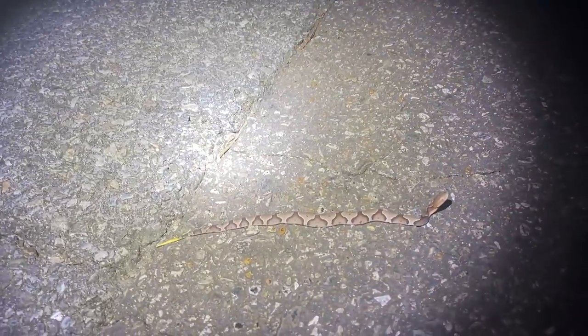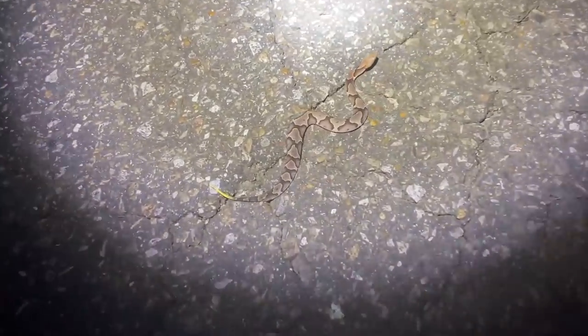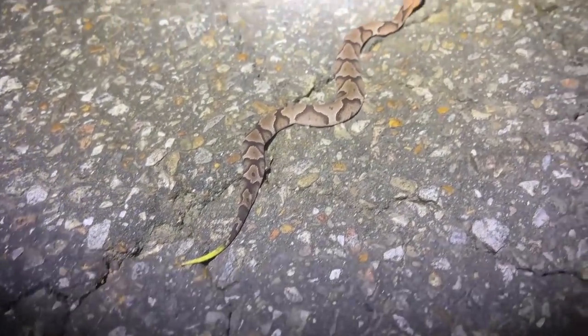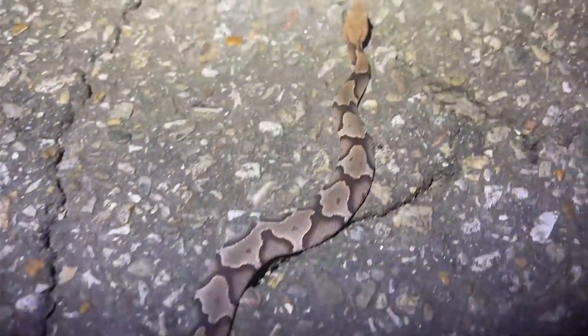Well, we are on our way out, and we cruised what is probably going to be our last snake of the night. Nice little newborn copperhead with a vibrant little tail. All right, little guy, let's get you out of the road. That little neon tail. But we've been seeing plenty of these guys too, as we normally do in the fall. Always nice to see those super cute little vipers.